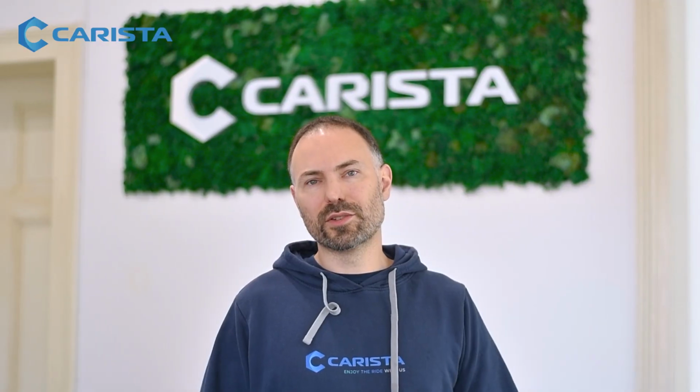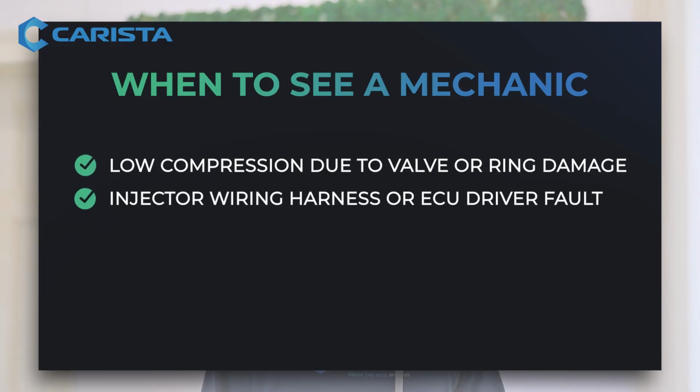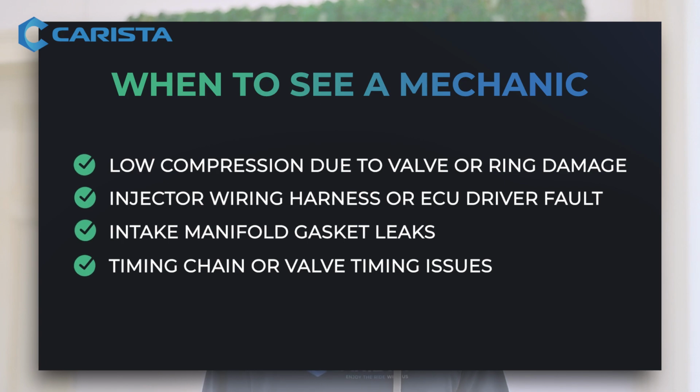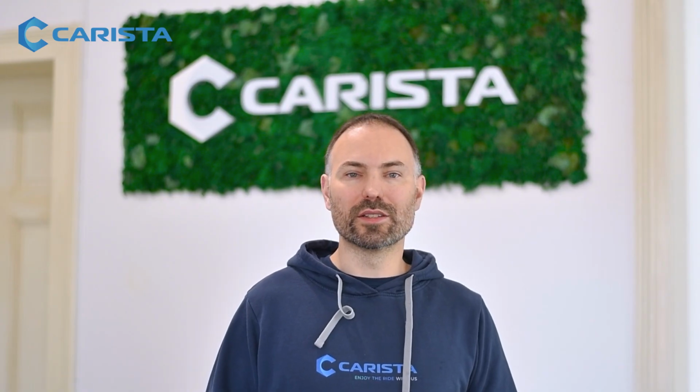Still stuck? These are issues better handled by professionals. Low compression due to a valve or ring damage. Injector wiring harness or ECU fault. Intake manifold gasket leaks. Timing chain or valve timing issues. Crankshaft or camshaft position sensor issues. A mechanic can do in-depth diagnostics like a leak down test or scope testing.